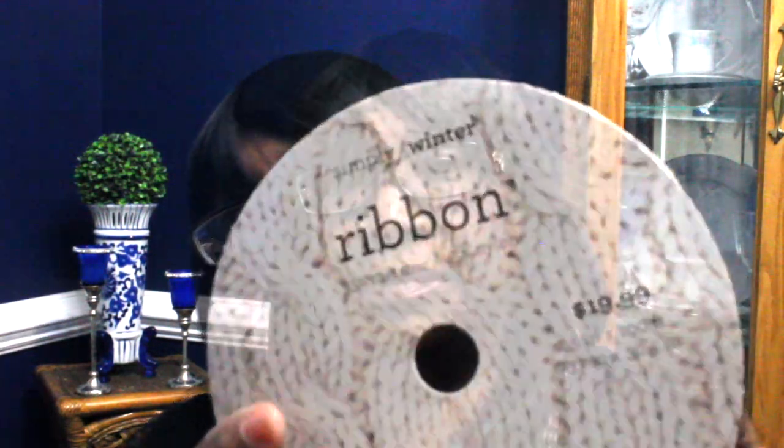And then I have some stuff. This ribbon, I bought some ribbon from AC Moore. I went in there after Black Friday, I think it was that Saturday. They have this ribbon. It was $19.99, and it was on sale for $5. So I went there just to get a roll of that ribbon.